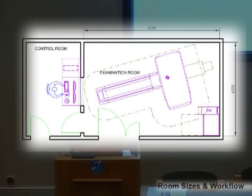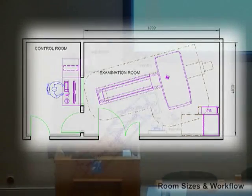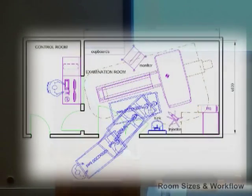Now, just to demonstrate, when we include a workflow scenario, I've added what I would consider some pretty basic ancillary equipment to go in this room. So I've got some cupboards at the top, a sink down by the doors, I've indicated a mobile injector and a mobile monitor, and then just demonstrated how you would get a patient bed in and out of the room. So you can see straight away that we've got some problems.